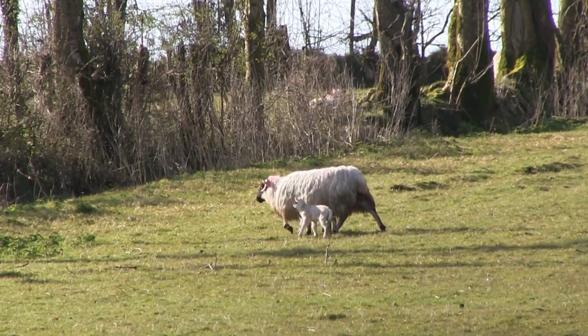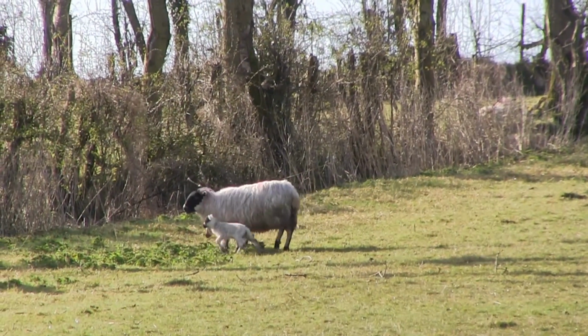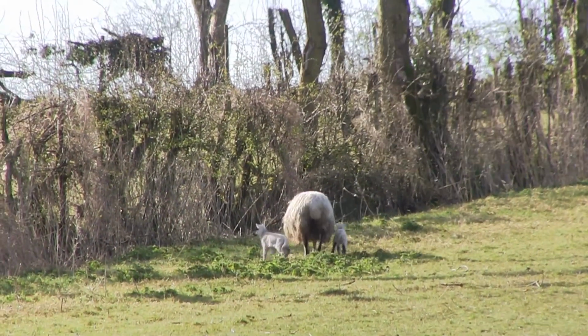Ah, isn't that lovely? These lambs aren't very old, as they're sticking very close to their mother. Hopefully in a few weeks' time, they'll be racing round the field like eejits.